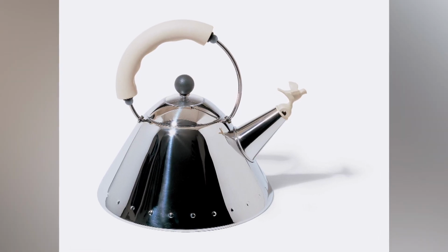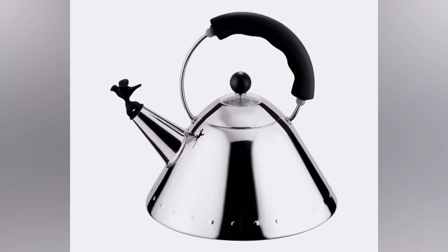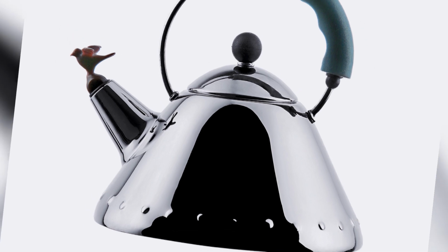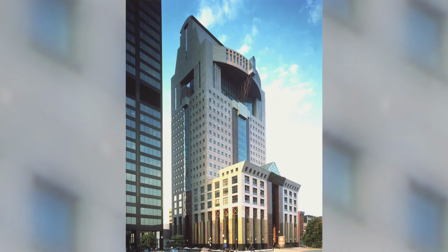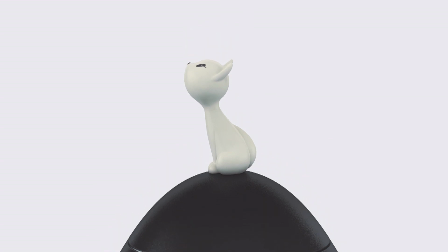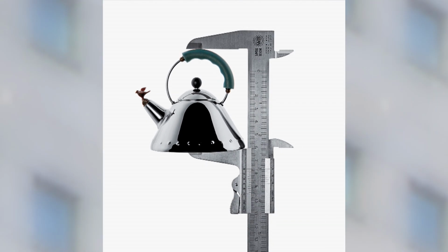The Alessi Bird Kettle is one of the most sought-after tea kettles in the world and can take your ordinary kitchen into a whole different league. This kettle is a very typical example of a possible new American design language. It was completely different from what the European tradition until that period was presenting. A fusion of Art Deco, pop art, and the language of cartoons, the Alessi Bird Kettle paved the way for the playful design style of the 1990s.